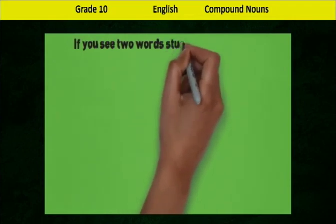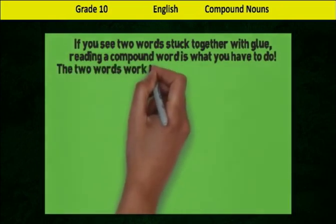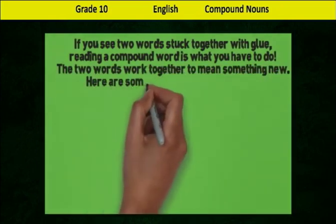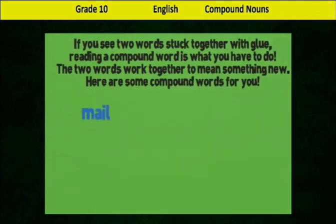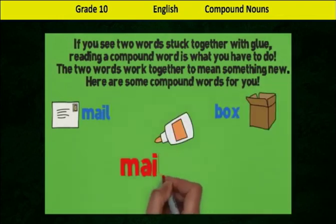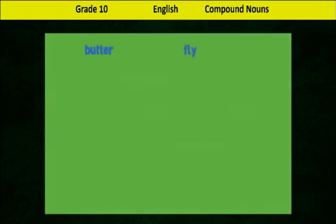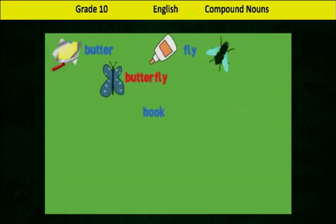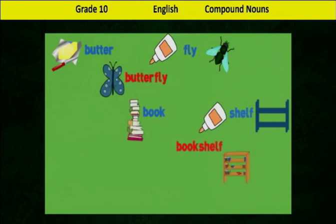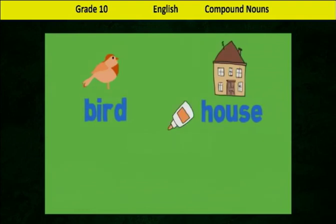If you see two words stuck together with glue, reading a compound word is what you have to do. The two words work together to mean something new. Here are some compound words for you. Mail and box make mailbox. What could be better than a safe, dry place to put Santa's letter? Butter and fly are a beautiful pair. Butterflies are insects fluttering through the air. Hook and shelf make an object you need to neatly display all the books you read. Bird and house make a place that's best when little birdies need some food and rest.